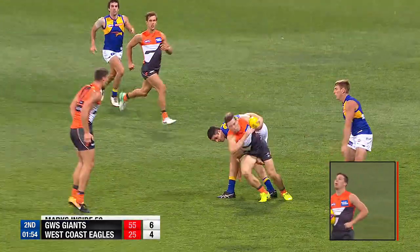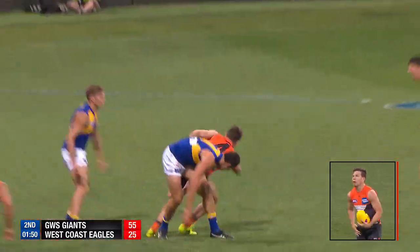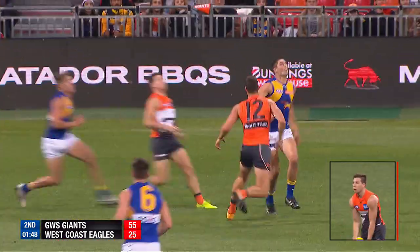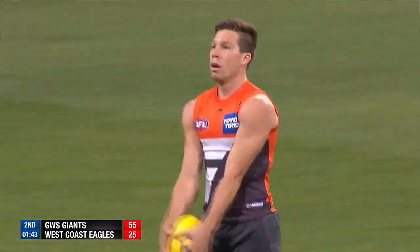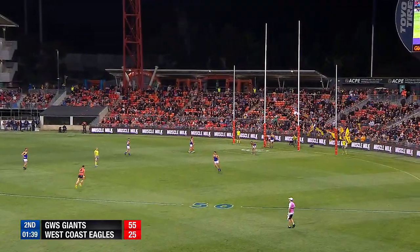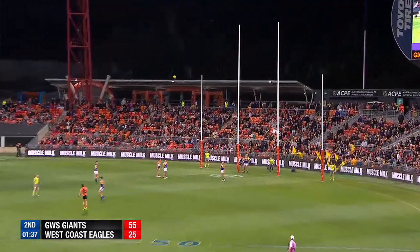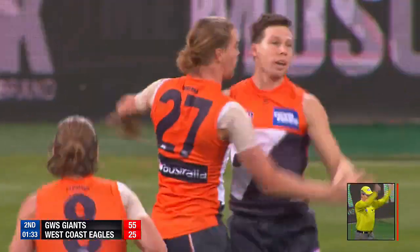He saved the goal down the other end. And then they got that slick ball use happening. And when you got guys like this inside 50, they only need half a chance. He is the best mid forward in the game, Richo. Make no mistake about it. Agree. Super player. He's putting on a big performance tonight. As he steered it through, he has. Toby Green kicks his third goal.